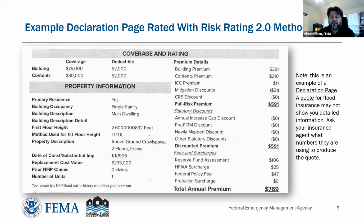The question in there, what is pre-FIRM? Pre-FIRM is simply the date in question. The home was constructed before the initial FIRM of a community. Those are pre-FIRM. They normally go off of a date. So you can have pre-FIRM several times after map changes. And I believe, I forget what year we implemented the newly mapped procedure, but we no longer do pre-FIRM when new maps change. We simply go for the newly mapped.